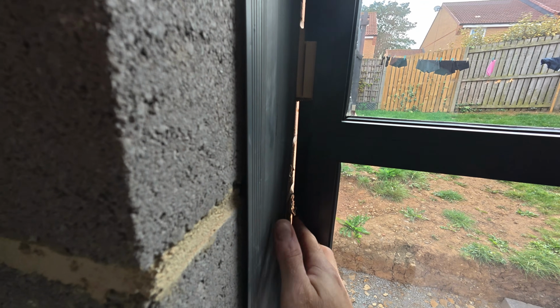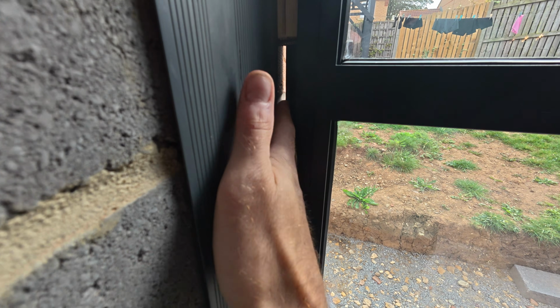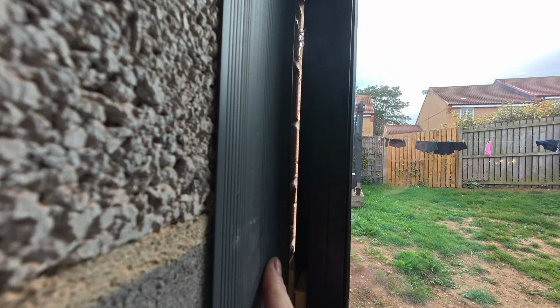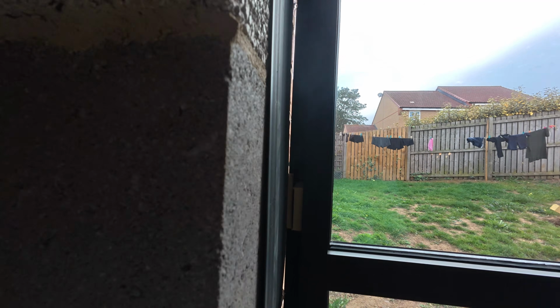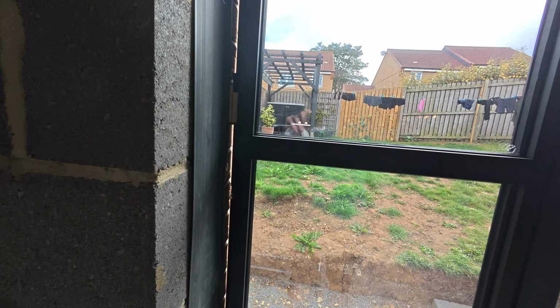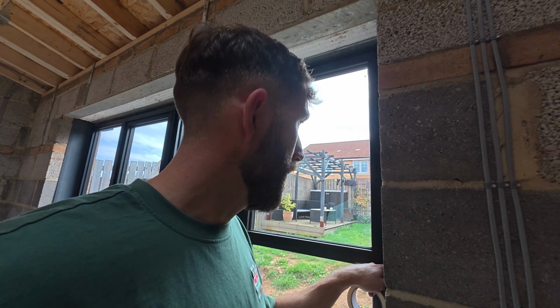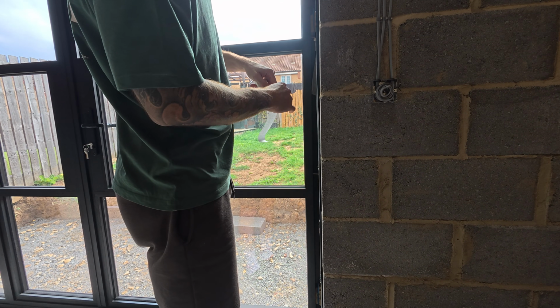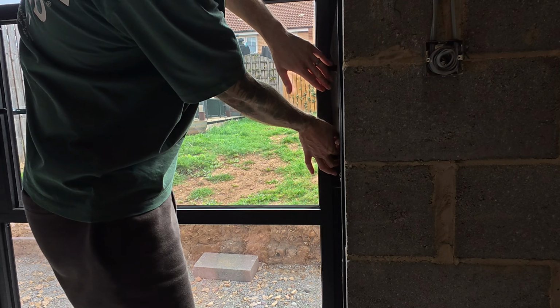So I am worried that the foam is going to go through this small gap and to the outside. So I don't know what to do. Will it or won't it? Do I put a bit of tape down to stop it going through? I don't know. Never used expanding foam before, so I'm not sure what I should do. It might go through there, I might have to put some tape on that bit there and that bit. It's working.